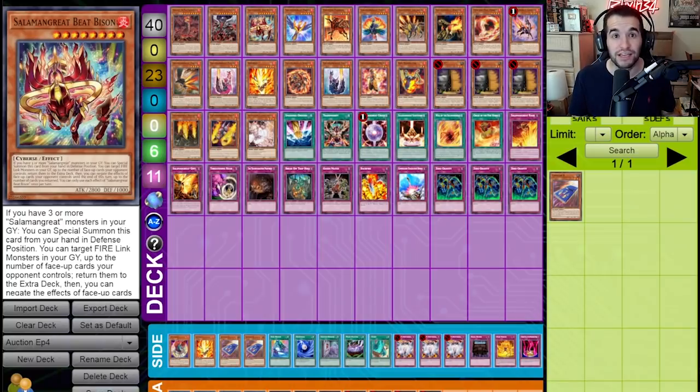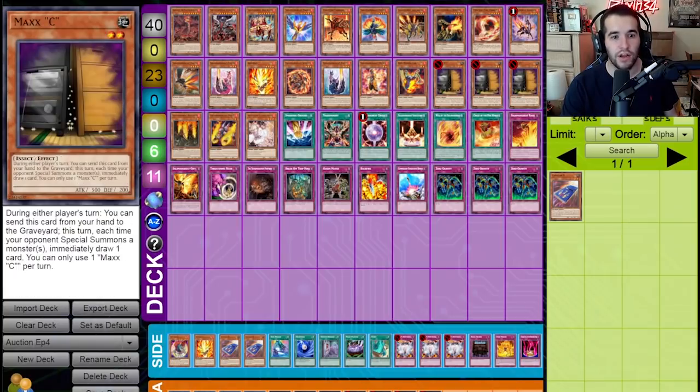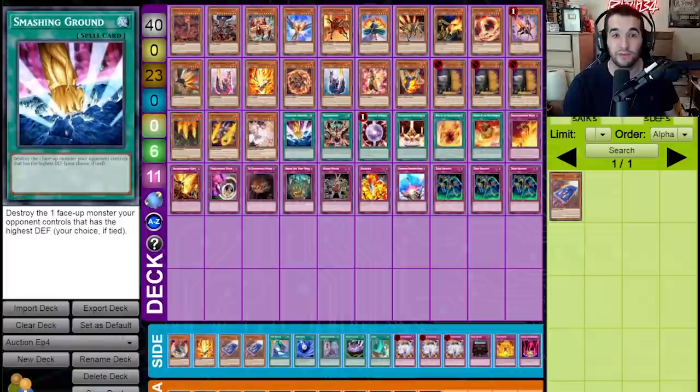Salamangreat, the structure deck, is basically our only hope. I'm basically playing the structure deck. Almost all these cards are from the structure deck. Actually, all of these are. Then we play 3 Maxx "C" that we got from the 10 promos. We've got a couple more, and we got the Ash Blossom from the structure deck. This we did get from Invasion of Chaos. Thank you, Invasion of Chaos, for providing one card. Actually, I think it was a couple more, but not many.